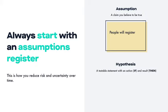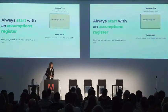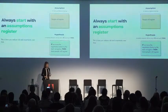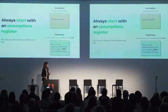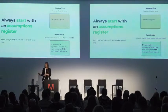Just to spell it out a little bit more, let's say that we were creating the website for the Adobe Symposium. We might have an assumption that people will register. But how we actually test that hypothesis is that we say, if we move the registration button to the main navigation, then people will register. We would have a series of hypotheses like that which we would test with customers, and we would gain some evidence around whether that was the best way to solve that problem.